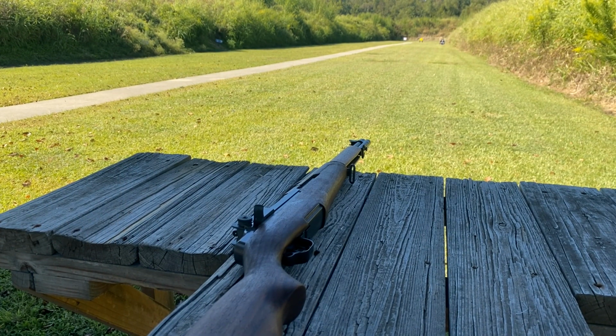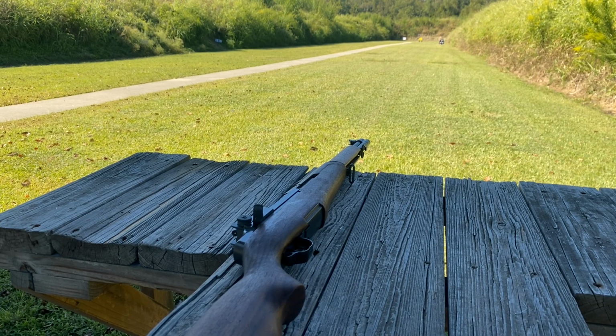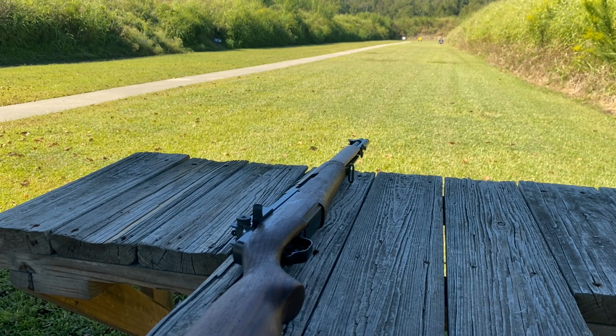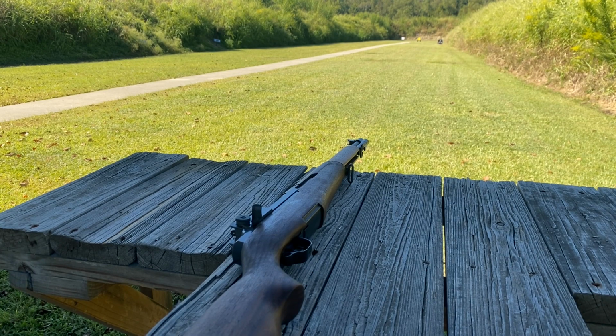Did y'all see if I hit it? I saw it hit in the back. It went poof. Which target were you aiming at? I was aiming at the one on the bottom. You got 2 on the top left, 3 on the top left target on the right side, and then 1 on the top.